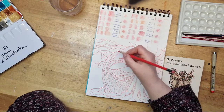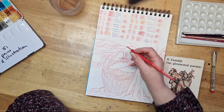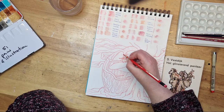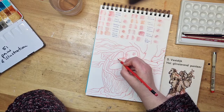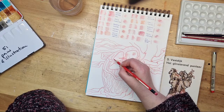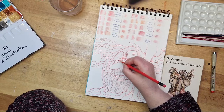Oh God, I am making this so difficult for myself. I only just realized. Uh-oh. Because I'm going to watercolor this thing, and with all this detailing going on, it's going to be excruciating to add watercolor and not cross the lines. Okay, well. This is what I started, so I'm going to finish it.